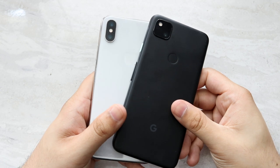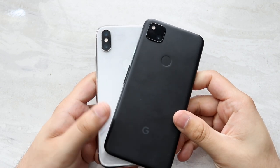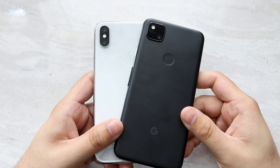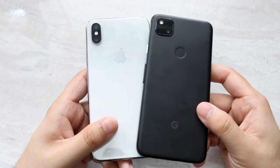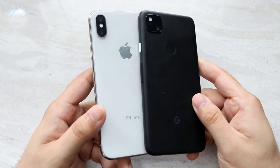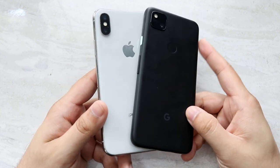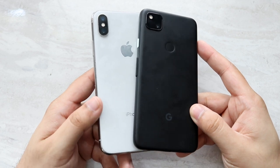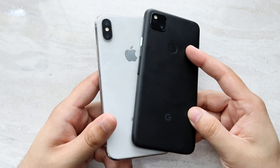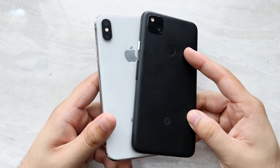Now, ending it off with the battery life, you're getting a 2,716 mAh battery on the iPhone 10. But on the Pixel 4a, you're getting a 3,140 mAh battery. So, a little bit of a difference right there. I still think you're probably getting the better battery life on the Pixel 4a, but you are getting wireless charging on the iPhone 10, which a lot of phones have. I don't know why the Pixel 4a doesn't have it. But that's also another big thing to keep in mind.